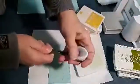And I washed these today, so that's clean. Actually, it's still damp. All right.